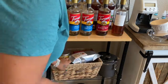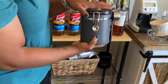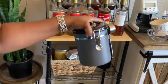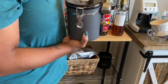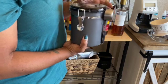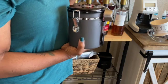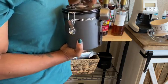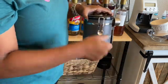It's so good. And then these are just where I keep my whole beans in. I picked this up from Amazon. Hopefully you guys are seeing this. These are full of beans, and it's cool because it's airtight and it keeps your beans a lot fresher. Because I don't use my espresso machine as often as I should. Let's just be honest, I'm lazy and you have to do everything manually with that machine. And I'd rather just grab a pod and be done.